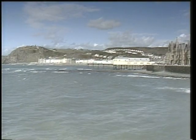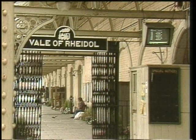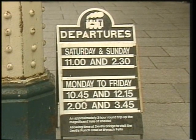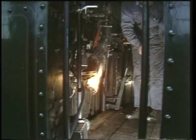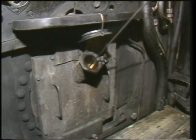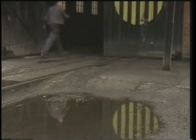From Aberystwyth, a unique ex-British Rail steam railway runs inland to the Devil's Bridge. Inside the original Great Western steamshed, preparations for the day's service are already well underway, as the oil burners are lit and the footplate men wait for steam. Number 7, Owen Glendower, emerges from the sheds.